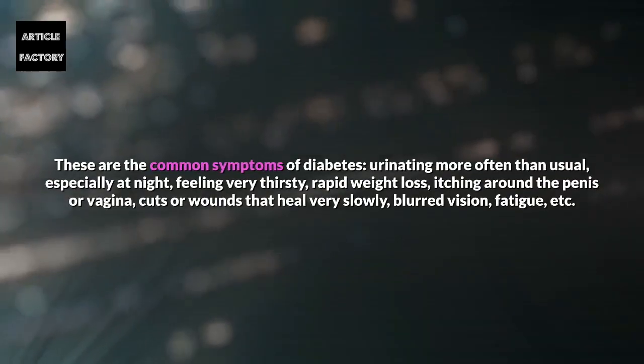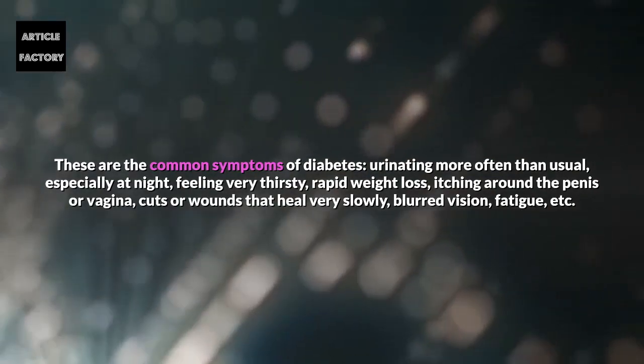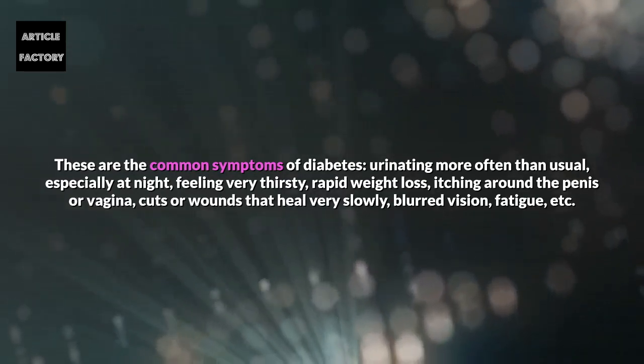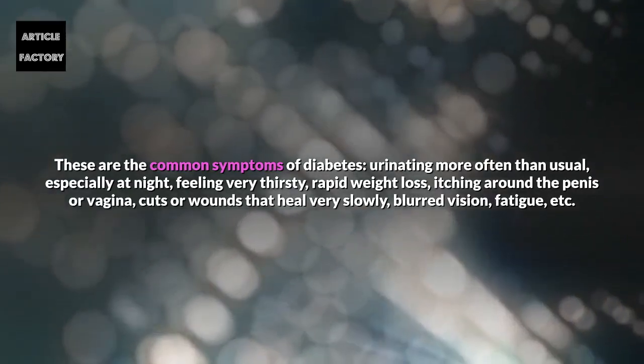These are the common symptoms of diabetes: urinating more often than usual, especially at night, feeling very thirsty, rapid weight loss, itching around the penis or vagina, cuts or wounds that heal very slowly, blurred vision, fatigue, etc.